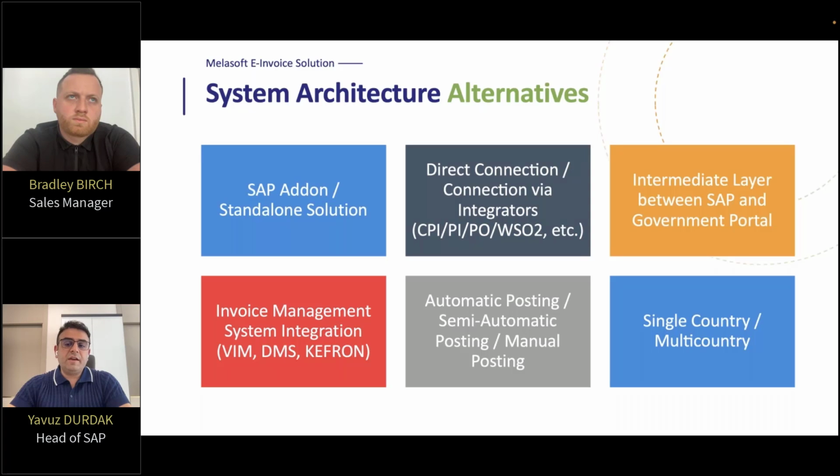Additionally, we may have an intermediate layer between your ERP system and the government portal and the public invoicing portal and registered private platforms. So we have a gateway solution, and this solution can be used as an intermediate layer between your systems. Additionally, especially for the incoming invoice cases, if you use an invoice management solution, such as Veeam, DMS, or Kepron, or any other solution, then our solution can be integrated with these programs. So the invoice management process can be tracked over the invoice management solutions as well. For the incoming invoice case, automatic posting, semi-automatic posting, and manual posting options are also possible in our solution.